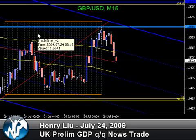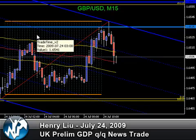So in about 15 minutes we're gonna get the number, and taking a look at the pound dollar, we started the day trading roughly around the 164.70 area. It went as high as 165.40, and now we're just above the 165.00. So it's been a pretty tight range before the news release, and we're just seeing the market gaining about 30 pips against the dollar. So really not much market sentiment.